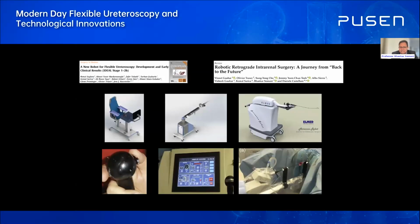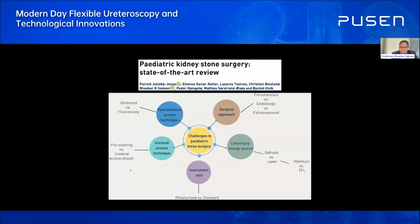Robotic intrarenal surgery, again, there's a lot of robots compared to previously. There are lots of studies. I think it's probably not ready for prime time, mainly because of the cost and the setup time, etc. But I think in time, hopefully, as they get better, the use will increase, especially if the cost comes down.